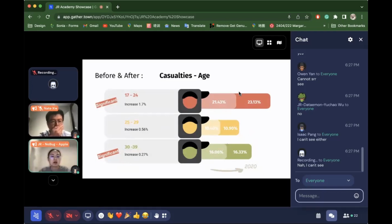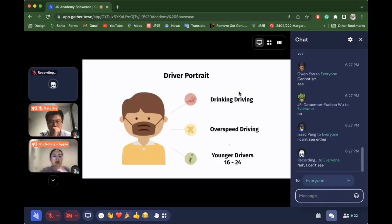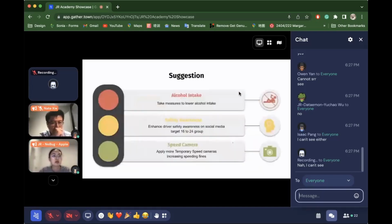So let's focus on the behavior indicators with a significant increase. Next page. The three points are drink driving, overspeed driving, and more younger drivers aged between 16 and 24. So let's imagine if we could replay 2020, what could we do to reduce the serious crashes ratio? We have 3 pieces of advice. Next page.